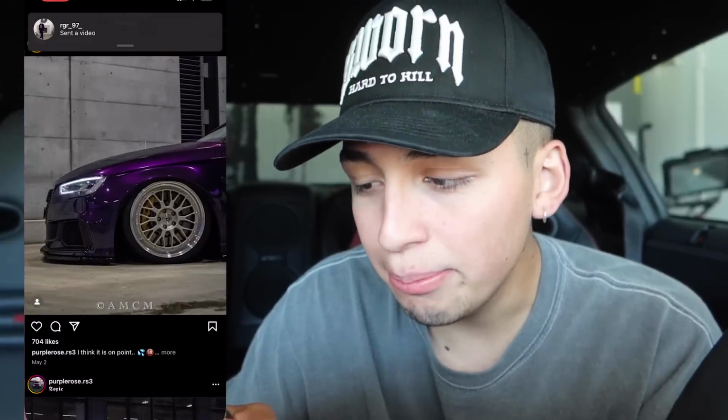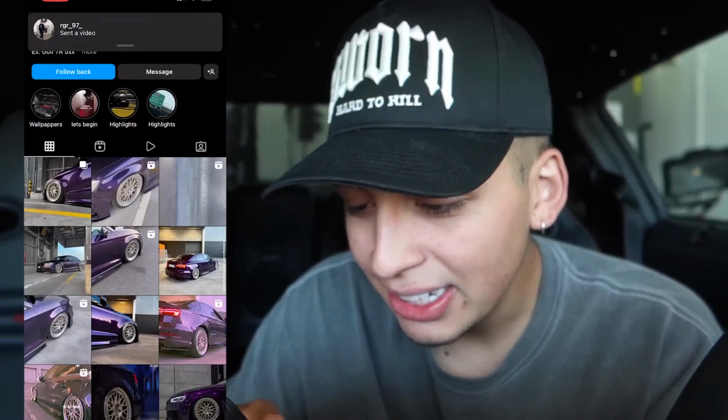This car's obviously on bags. Has a nice wheel setup. Again, very, very clean setup. No stickers, nothing too crazy. No riced out aero, anything like that. I'm gonna give it an 8 out of 10. This thing's super nice. I like it.